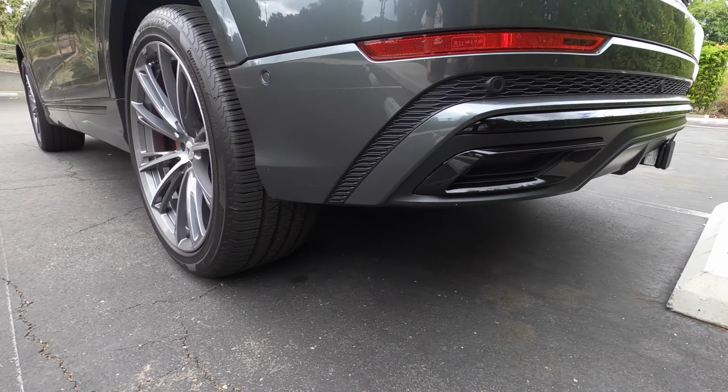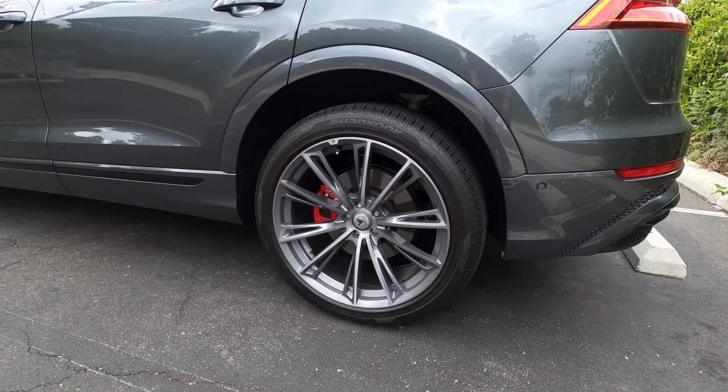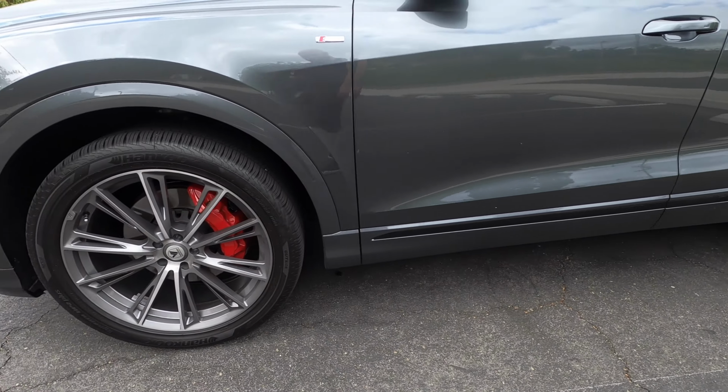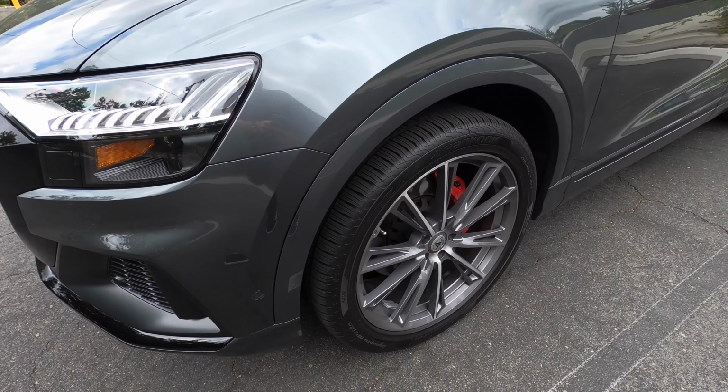other terrains relatively easy. Ground clearance, you have about 5.75 inches, so not too much ground clearance, but it's enough to get you over small obstacles that you would face on fire roads, snowy conditions, gravel, anything like that. You're pretty much good to go.